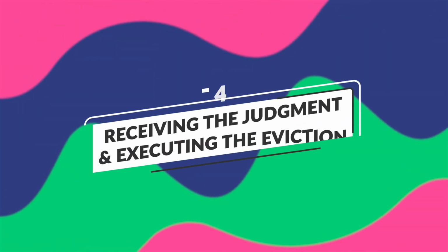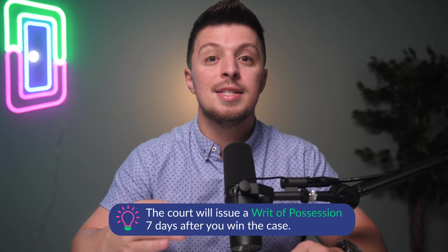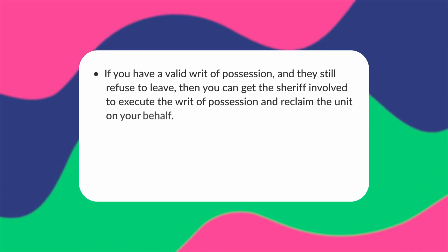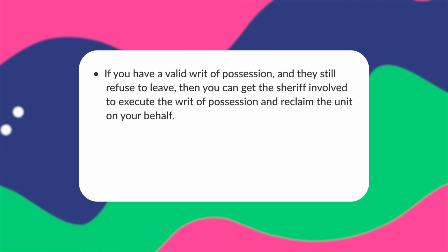The next step in the process is receiving a judgment and executing the eviction. When you win the case, you'll receive a writ of possession, no less than 7 days after. This is an official legal document that gives the tenant 7 days to vacate the unit. But keep in mind, you can't forcibly evict the tenant yourself. If you have a valid writ of possession and they still refuse to leave, then you can get the sheriff involved to execute the writ of possession and reclaim the unit on your behalf.